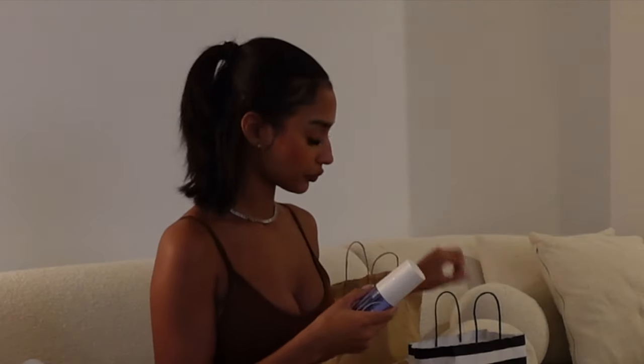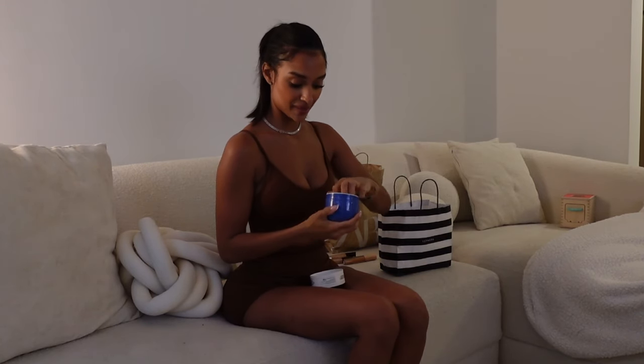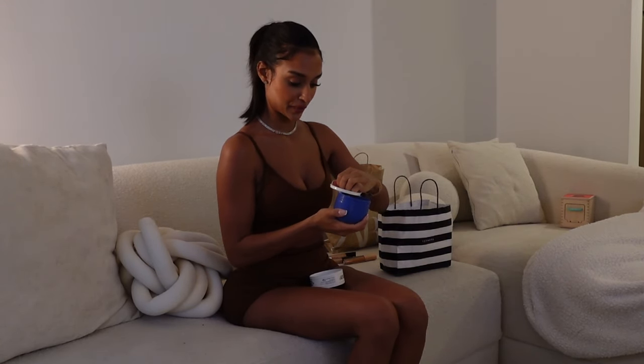And I love the purple color. Okay, I was too ready for that. Yeah, this smells nice. Too good. Definitely a fan. With the matching lotion, especially for the summer, this is going to be a game changer. And I'm obsessed with this purple color, so definitely top tier.